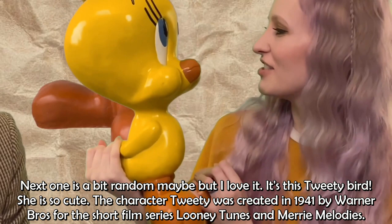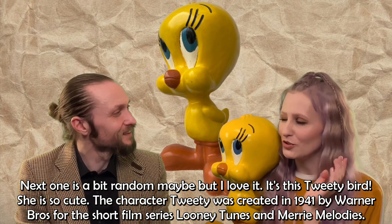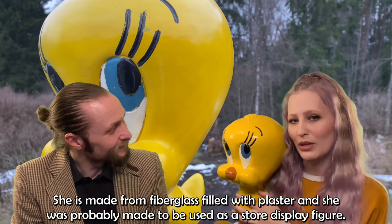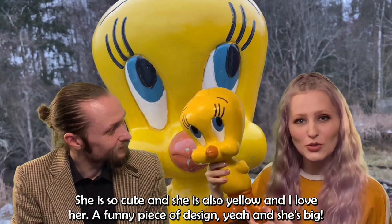The character Tweety was created in 1941 by Warner Brothers for the short film series Looney Tunes, and also Merrie Melodies. You've all seen that. She's made from fiberglass filled with plaster and she was probably made to be used as a store display for the figures. I think so. But she's so cute and she's also yellow and I love her. That's a funny piece of design.